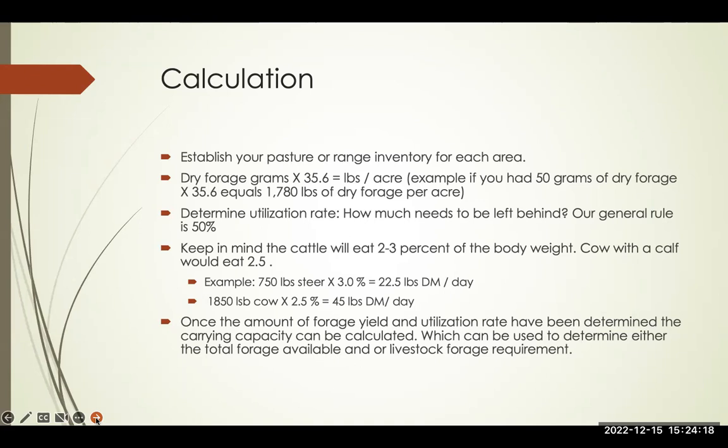Now we're going to take that cow calf and insert it into this equation. So let's say we have the cow calf, but it's at 1,850 pounds, and its utilization rate is going to be, we're going to say, 2.5. So you times 1,850 times your 2.5, your utilization rate. So it's going to be 45 pounds of dry material every single day. That's how much she's going to need to eat every single day for one cow that's supporting a calf.